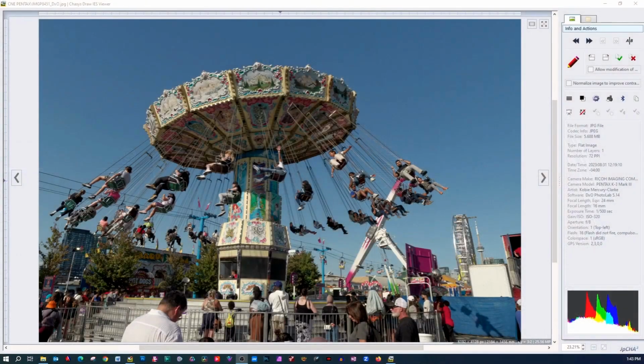Now, I did use the K3 Mark III and the DA Star 16-50 f/2.8 PLM, as well as my variable ND Neewer filter, because that was the only way I was going to be able to get these shots in broad daylight. Needed to have a variable strength ND filter just to get that shutter speed just where I wanted it. And so let's just look. So here is what I'm talking about.